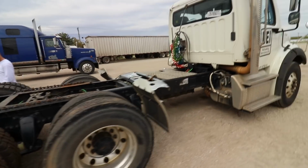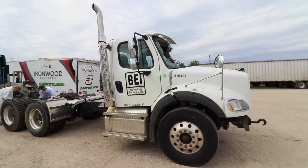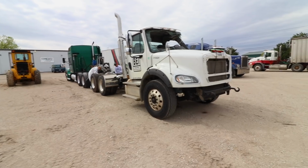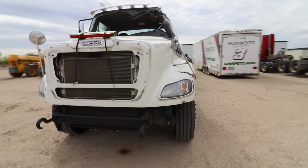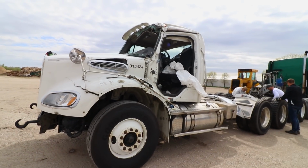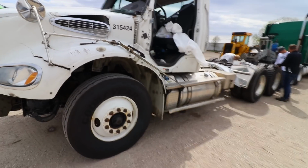So this right here is David's day cab that we were telling you guys about. Needs a whole new cab. Got some big old wheels in the front. What's the size on these? 315? Yeah, those are some pretty big ones.